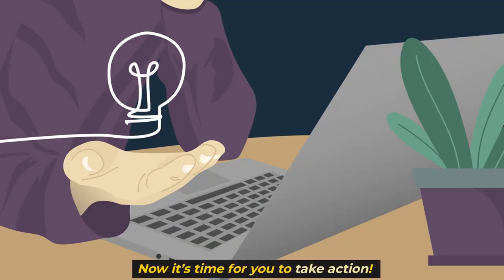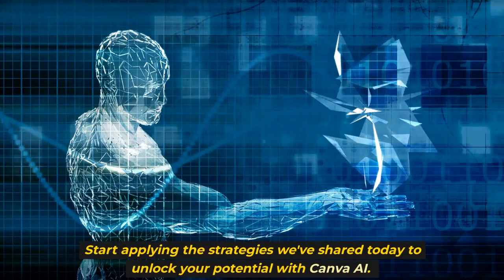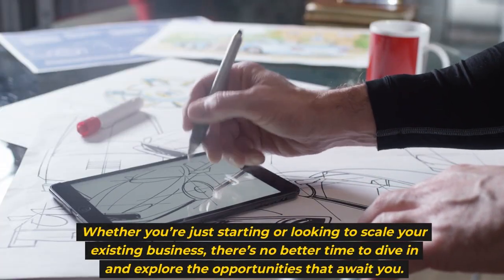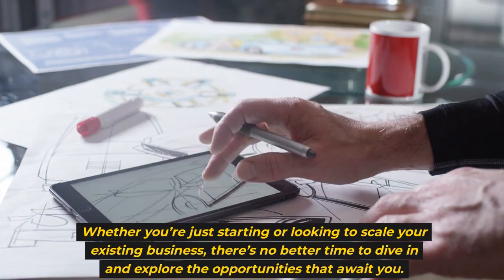Now it's time for you to take action. Start applying the strategies we've shared today to unlock your potential with Canva AI. Whether you're just starting or looking to scale your existing business, there's no better time to dive in and explore the opportunities that await you.